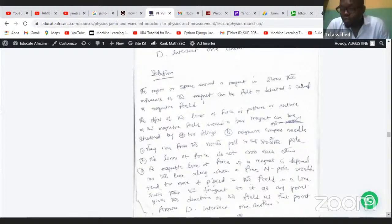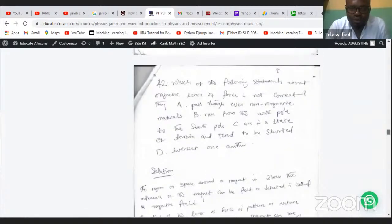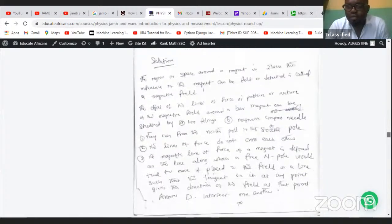Now, when you conduct this study, you're going to note these three things that I'm going to state now that are related to the question that is asked up there. Number one is that they run from the North Pole to the South Pole. You can see that that is already picked. That's option B, run from North Pole to the South Pole. So you can see from our explanation, you get both the answer and you learn more things about the magnetic field. Okay, that's number one.